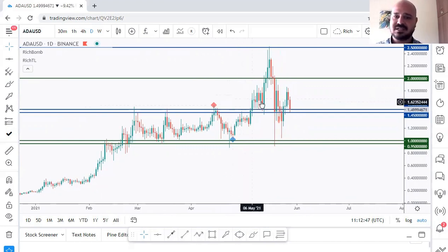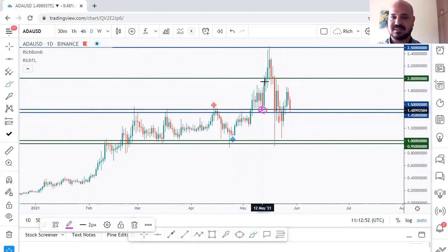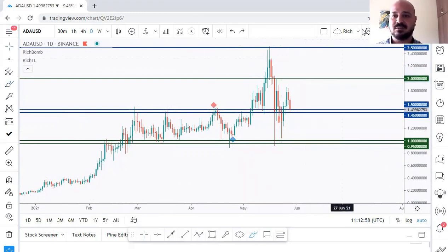So now the price broke it upward. On the retest, we were looking forward to buy setups. Then it broke the next round number upward, which is the 2, right? Then found the rejection around the 2.5.